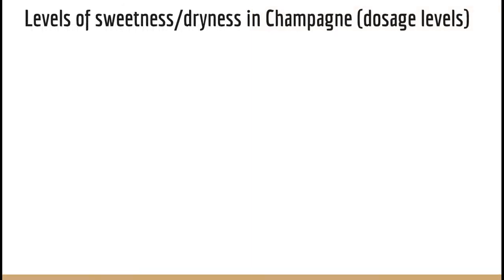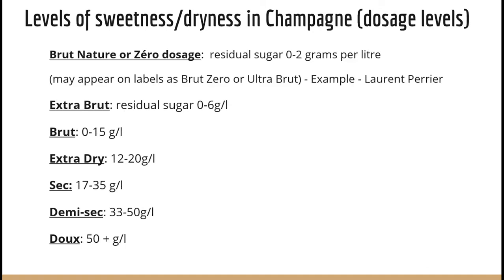Let's understand the different dosage levels, or different levels of sweetness and dryness in champagne. The first one is called Brut Nature, or zero dosage. It means there is hardly any sugar, ranging between 0 to 2 grams per liter, added to the bottle. And the label will read as Brut Zero or Ultra Brut. When it is Extra Brut, the amount of sugar that is added will be 0 to 6 grams per liter. Moving to the next level, we have Brut, which will have 0 to 15 grams of sugar per liter.